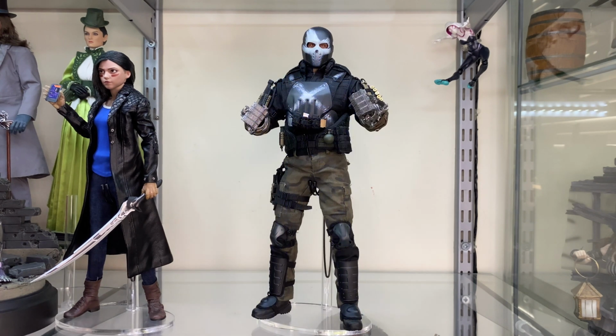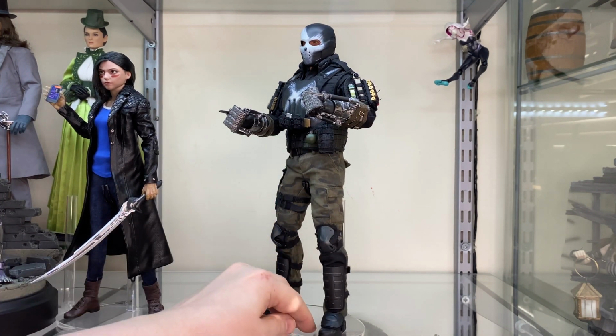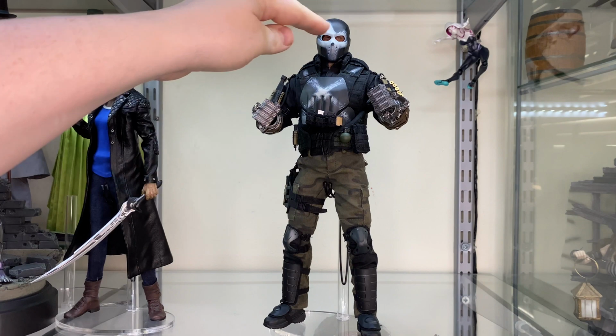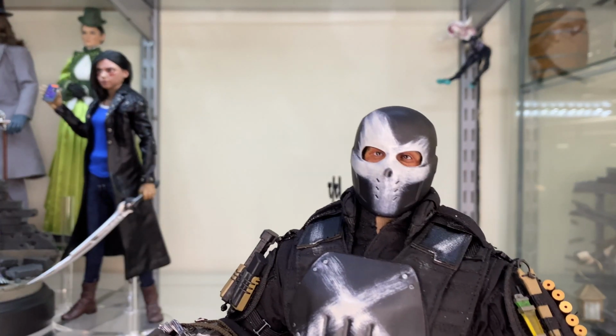Okay, next up is the R Figures 1/6 scale Crossbones figure. I absolutely love this thing. The details on it are amazing. All these tiny pouches everywhere. You've got all these accessories up the arm, the gauntlets, the helmet, the eyes behind the helmet here. You can see he's actually got a full head sculpt underneath.